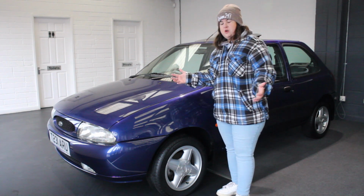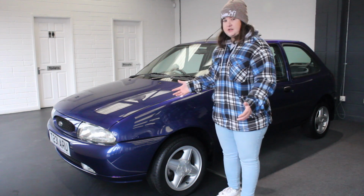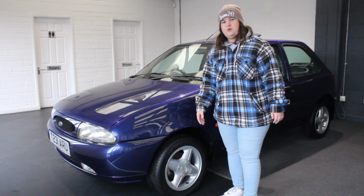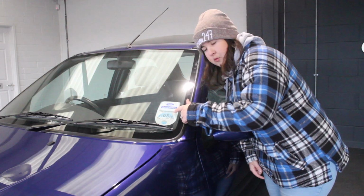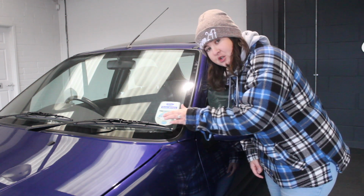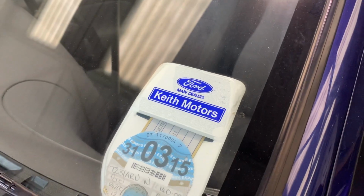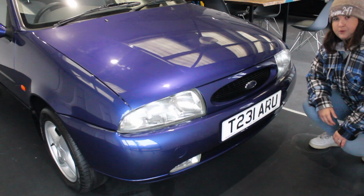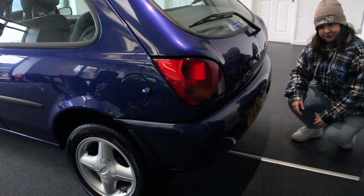Because this car's only had one previous owner, and it was, as I say, bought at this dealership and now part exchanged, that one previous owner has definitely looked after this Fiesta very, very well, and it has some original dealer features such as, if you guys don't know what one of these is, a tax disc, and you used to have one of these to show your vehicle was taxed, kids. So we have the Keith Motors main dealer tax disc holder, and you also have a tax disc in there. And down here we have a main dealer stamped front number plate, a main dealer stamped rear number plate.